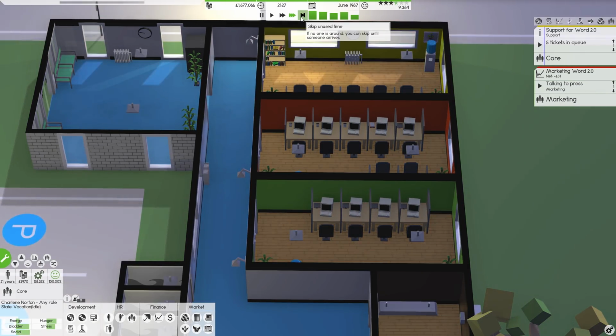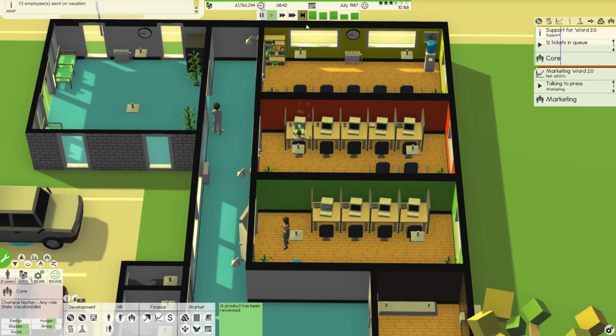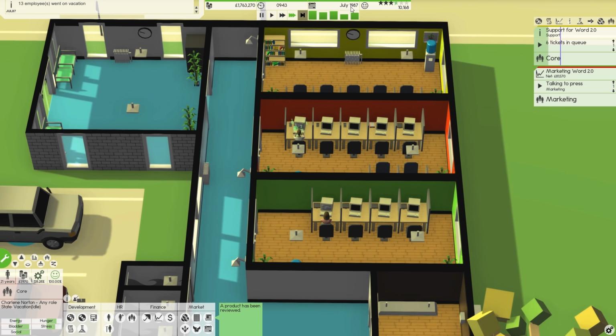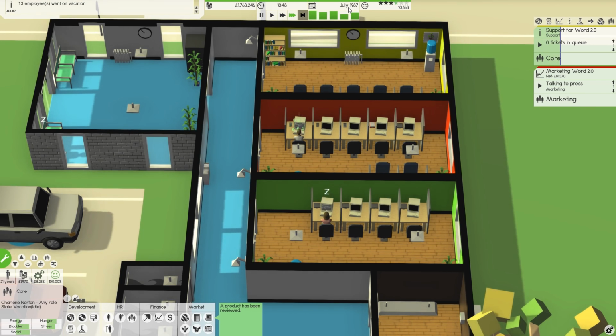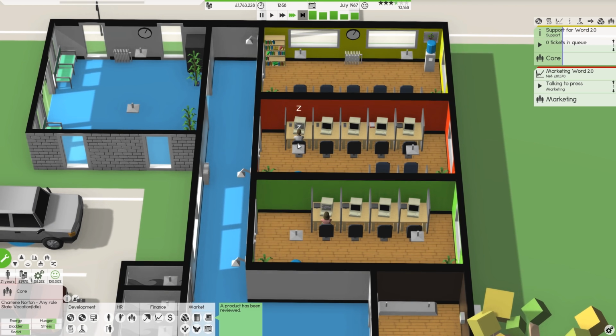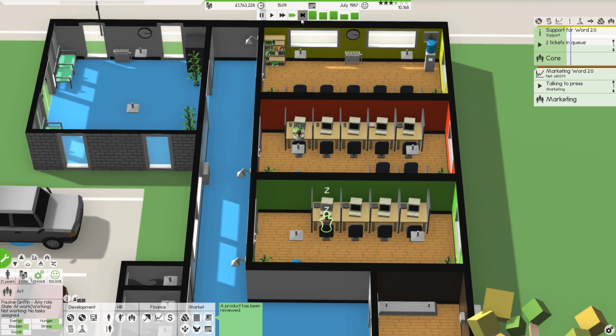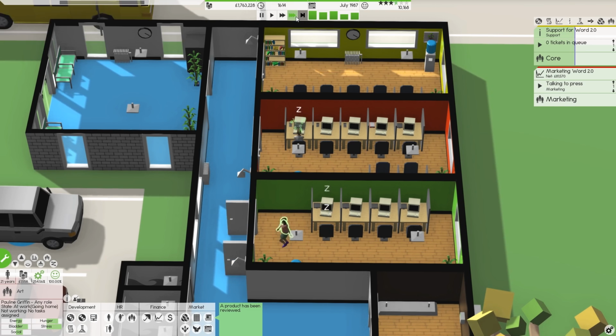It won't let me skip until the end of the day, will it? There we go. Oh, 13 employees on vacation, so I definitely didn't release this at the right time. I should have thought about that. Well, there we go. Lesson learnt. But at least the tickets are being dealt with. But that's because I'm here. And for whatever reason, the artist is here as well, not on holiday at the same time as everyone else.